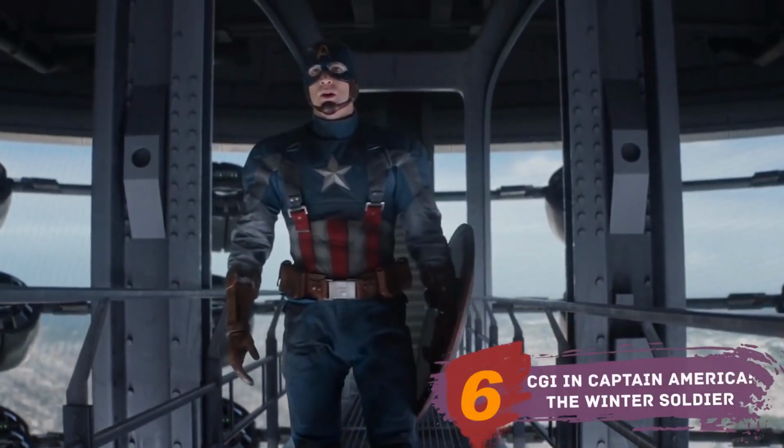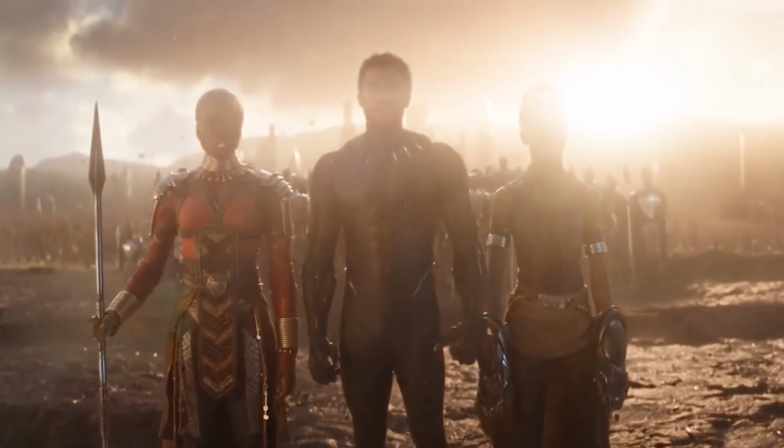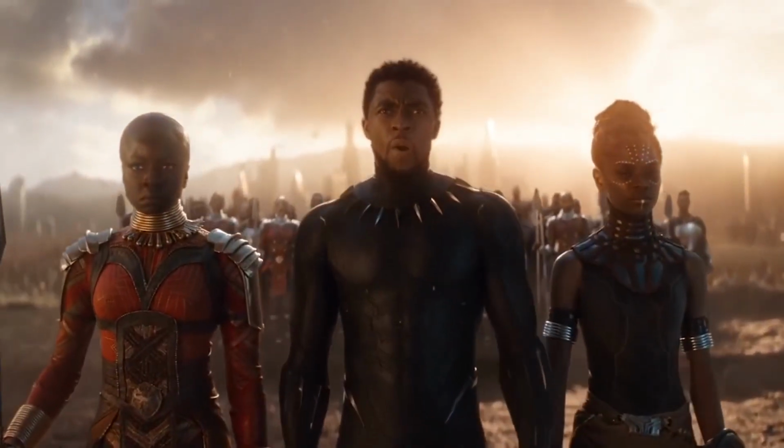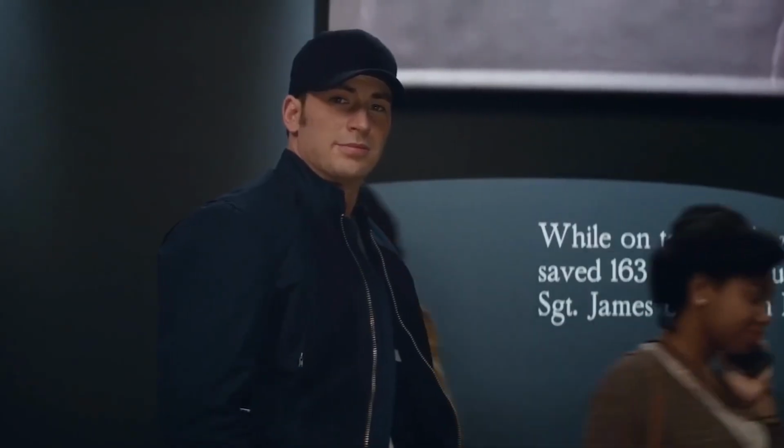CGI in Captain America: The Winter Soldier. In terms of special effects, Marvel's films are the best of the best. Let's talk about the 9th film, again, of Marvel's cinematic universe. The action scenes in Captain America: The Winter Soldier are incredibly cool.